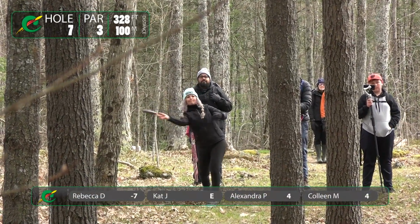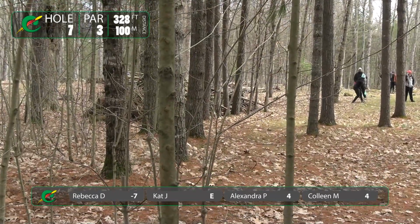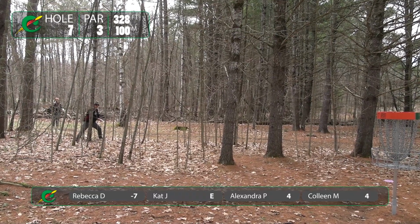As Alex makes an amazing bid for the basket with this beautiful flex shot all around all the trees, landing herself maybe about 25 feet from the basket. Great shot. And you're lining up for one here, Kat, trying to get through. Little tap, little tree tap, still end up with an open look at the basket. Bit of a tester range there, maybe 20 feet.